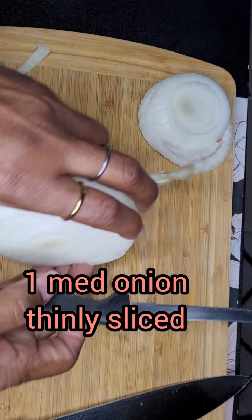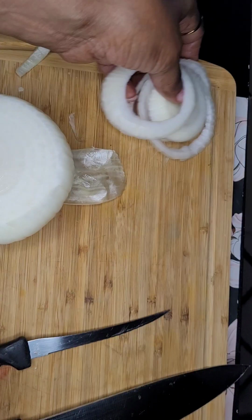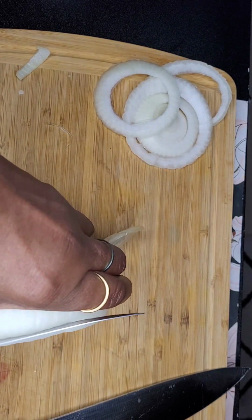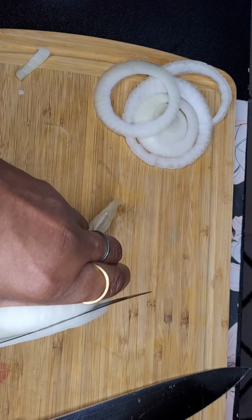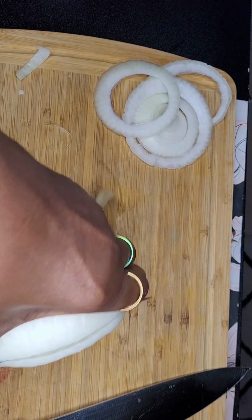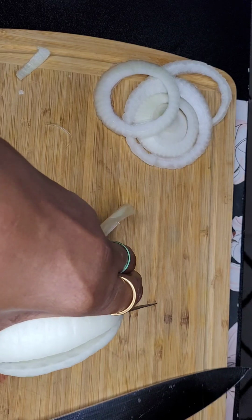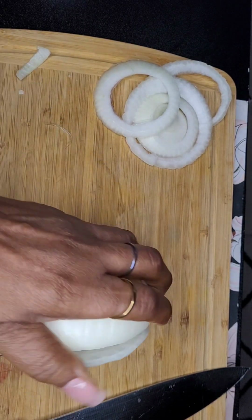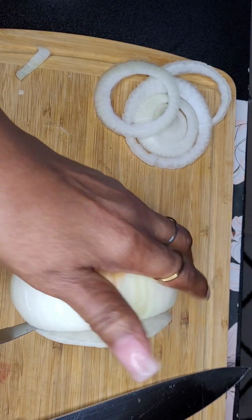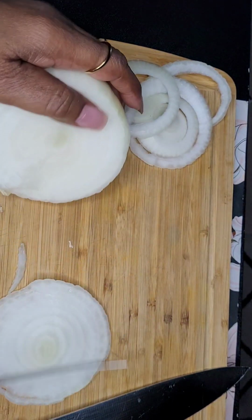I'm about to make some caramelized onions, and I tried using my larger knife, and they're too thick. I want them as thin as possible. So I'm going to try this knife, because you want them as thin as possible. So let me see if I can go ahead and do it. They don't have to be perfect, because I basically just want to cut them into strips. So let's see how this looks.